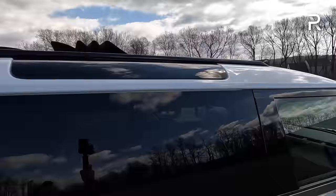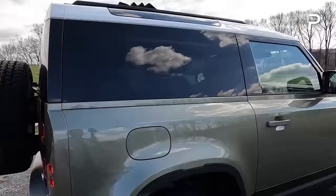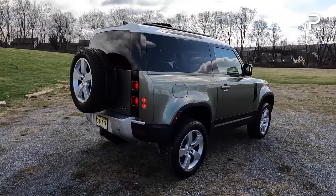And compared to the 110, you can see the 110 had a body colored panel here along the side. The 90, as you can see, actually gets rid of it, at least on my tester, it does. I have seen some photos of the 90 with that same panel where you can actually attach an adventure gear basket to the side of it. That's always been a Defender trademark.